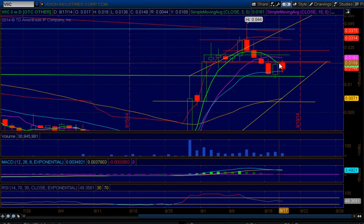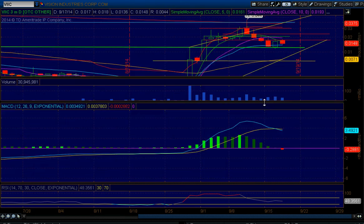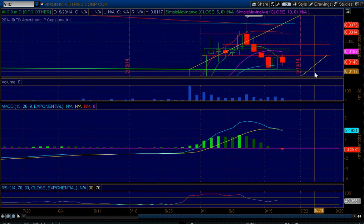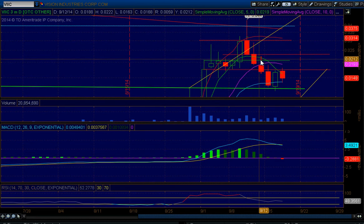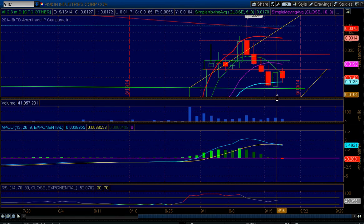The 5 simple moving average is just below the 10-day simple moving average. So again, it's going to take more buying from the longs to push this back up, because this is a moving average which changes over time. On the MACD, you can see we're still well above the 0 line. Here, let me bring this in so it's easier to see. When the price was rising here, you can see the MACD was rising as well. And as we started to come down here, the price is starting to come down in the MACD.